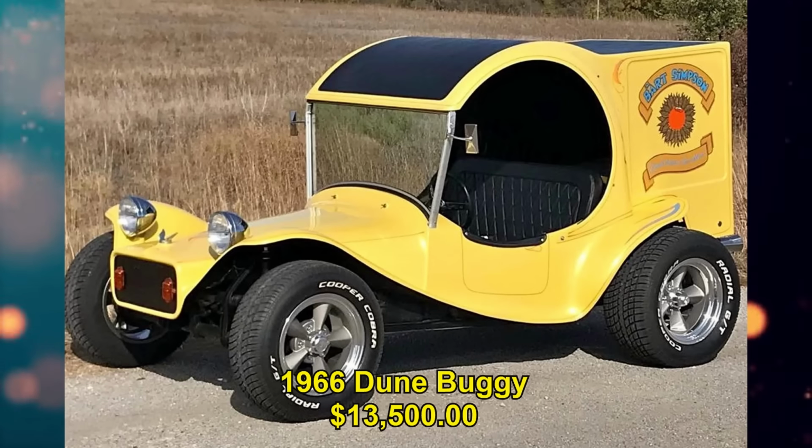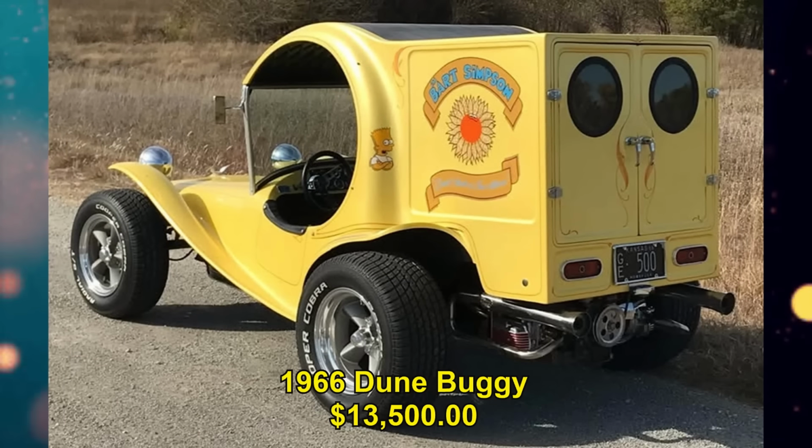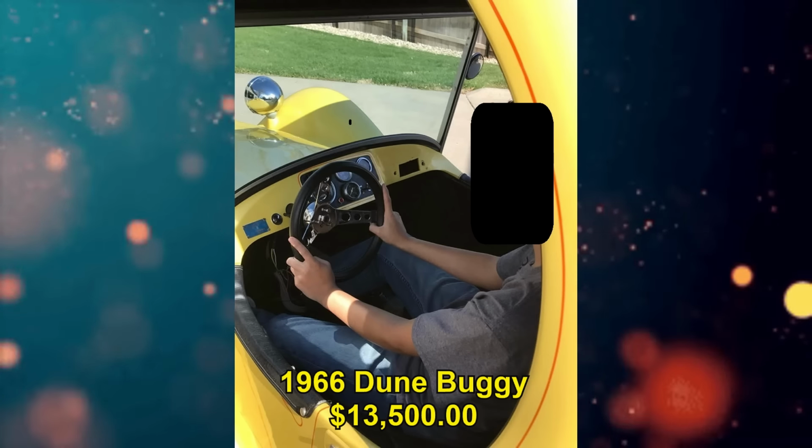Alright, we have a couple of dune buggies today. Here is one of them, a 1966 dune buggy, listed for $13,500 US in Junction City, Kansas. It is a manual transmission, listed in very good condition, and has a clean title.